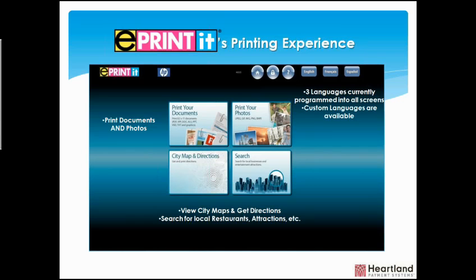No, it's not coming up, Fred, sorry. I can actually show you the screenshots. If anybody wants to see the application live, I can actually conduct a separate webinar, Heartland included, and show you guys how easy this is. But it's a simple tile system. Our home screen has 4 different tiles. As you can see, all you do is touch, print your documents, print your photos. You can get a map and directions or search. If your school doesn't want some of these turned on, we can actually disable them, no problem. And we're also working the city maps to become campus maps. So that will be available here shortly.